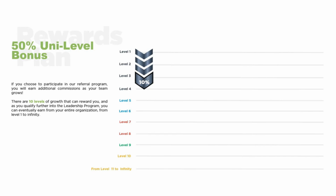So in the previous bear bull breakdown slide, if you referred someone to CFX who got started with a 1K trade package, $150 was earned by you as a fast start bonus. Additionally, $150 enters the uni-level. As you can see, levels 1, 2, 3, and 4 are 10% levels. So of $150 that enters the uni-level, you would earn 10% or $15.